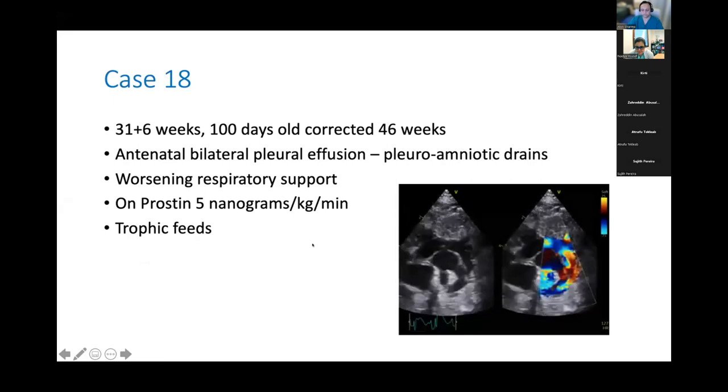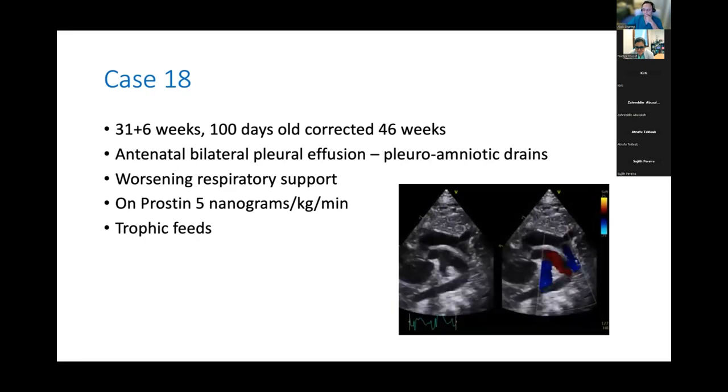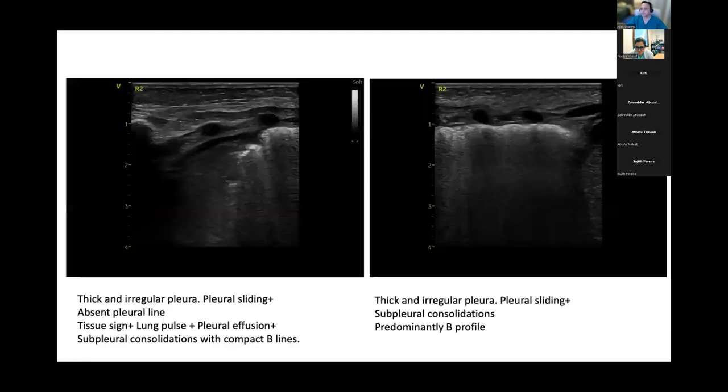So this baby's got an antenatal coarctation and has been on prostin. We were basically growing this baby to be ready to undergo surgery, and is on trophic feeds. This baby was on respiratory support and had worsening respiratory support, which then prompted this ultrasound that you can see. So this is R1.